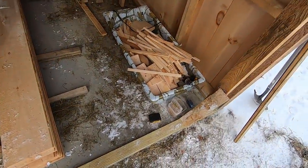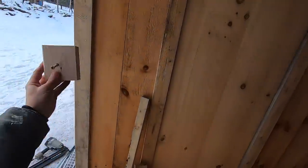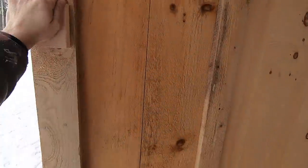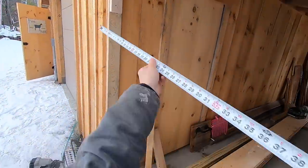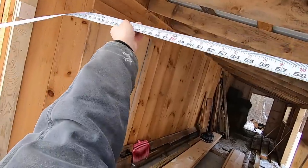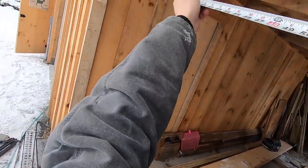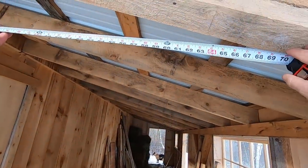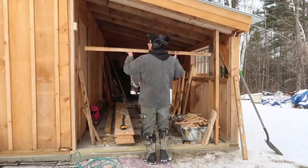Hang with me. We're getting this figured out. It's all fun and games until you gotta do some thinking. There we go. All right. An overall length we're going to need is 64 is more than long enough. So let's go see what we have.